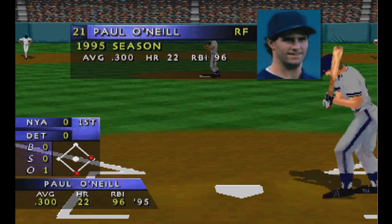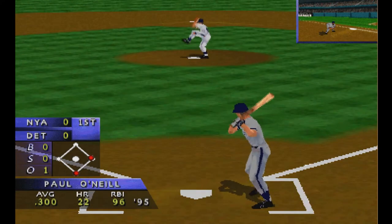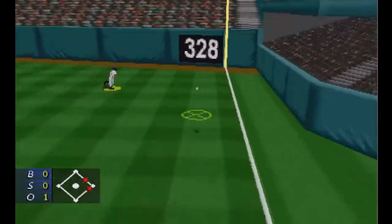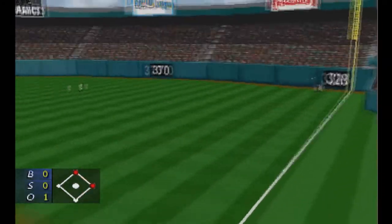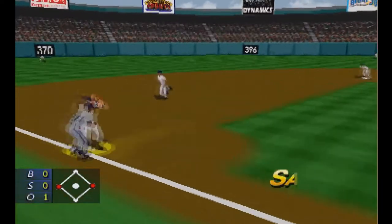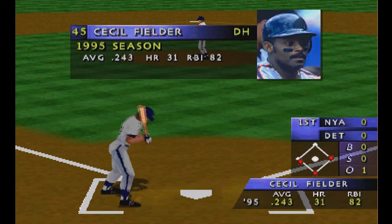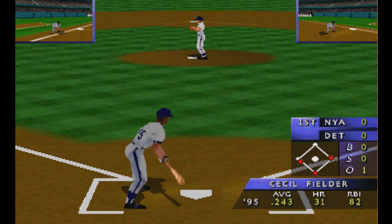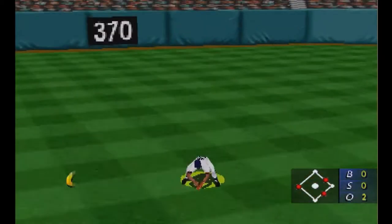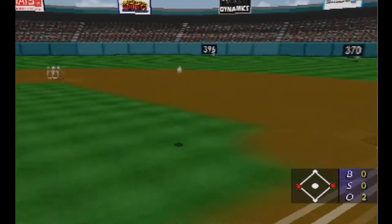Paul O'Neill. That's a fly ball to right. That'll fall in for a base hit. He's in there. Cecil Fielder. A line shot to left. He's got that one. He's in there. Swipe.